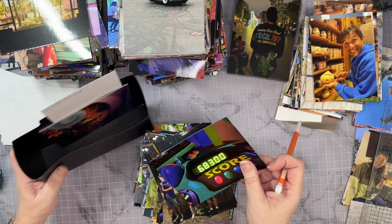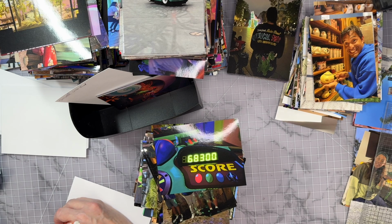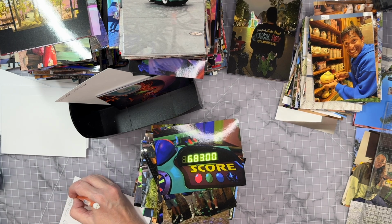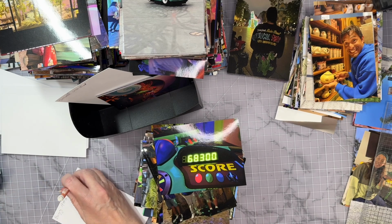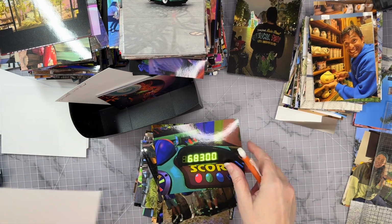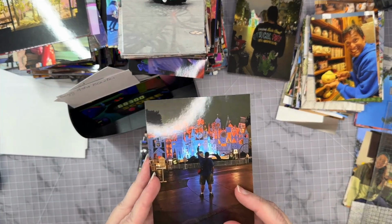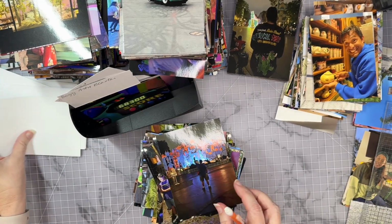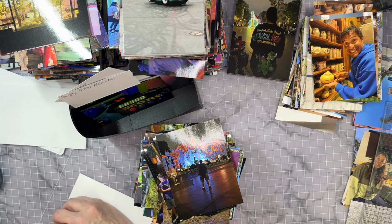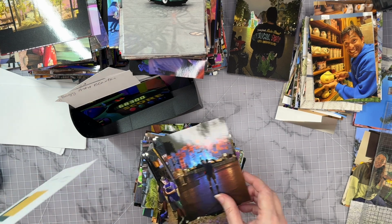So like this one is Buzz Lightyear. I think it's called Buzz Lightyear Astro Blaster. So even though, oops, I pushed my mechanical pencil out too far and I broke it. So even though right now I just have one picture, I know I've got more. So then this is the exterior of Small World. So I think I may do that. Exterior, Small World. And I'll make that a separate pile.